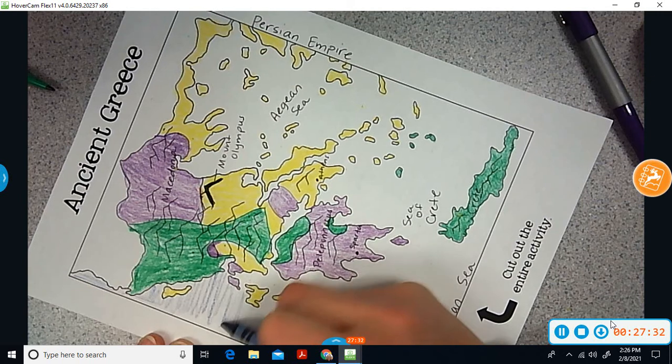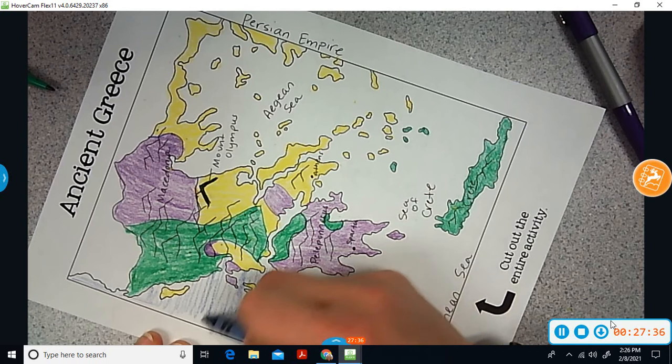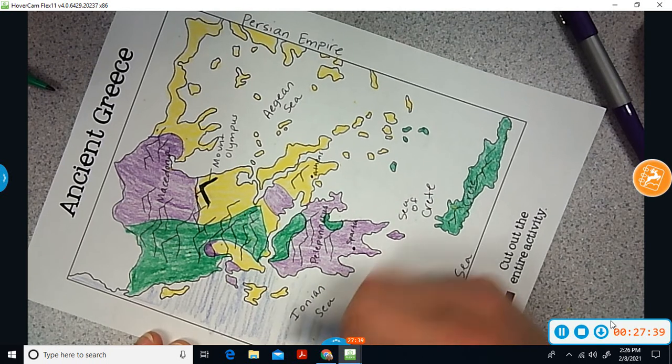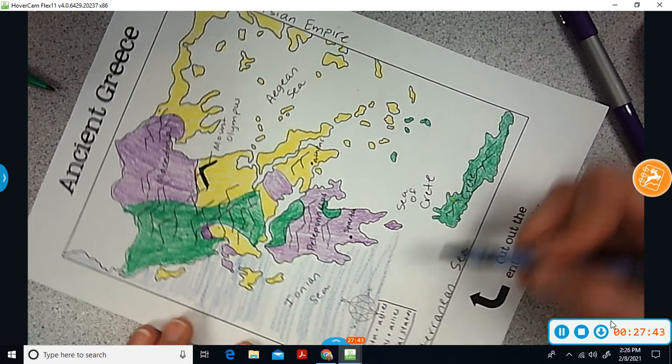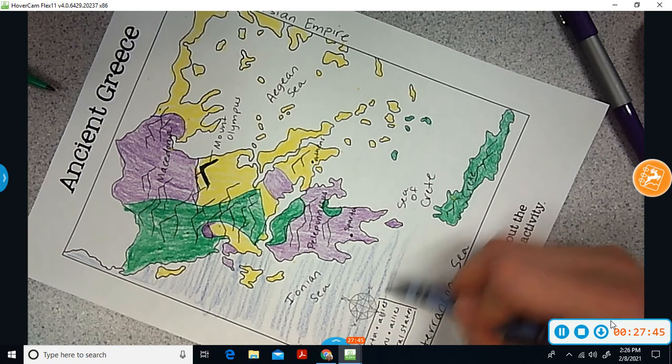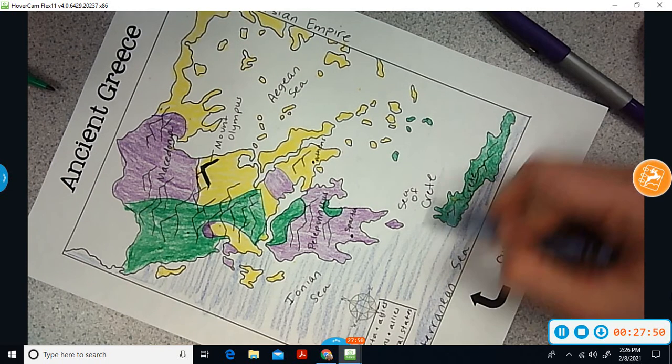You don't have to color it perfect. Just like me, you're going to come through and kind of shade it in. And if you do, that's fine. I'm not going to spend time doing that, because we only have probably another 5-ish minutes of class or so. And we still got to get this in our notebook.